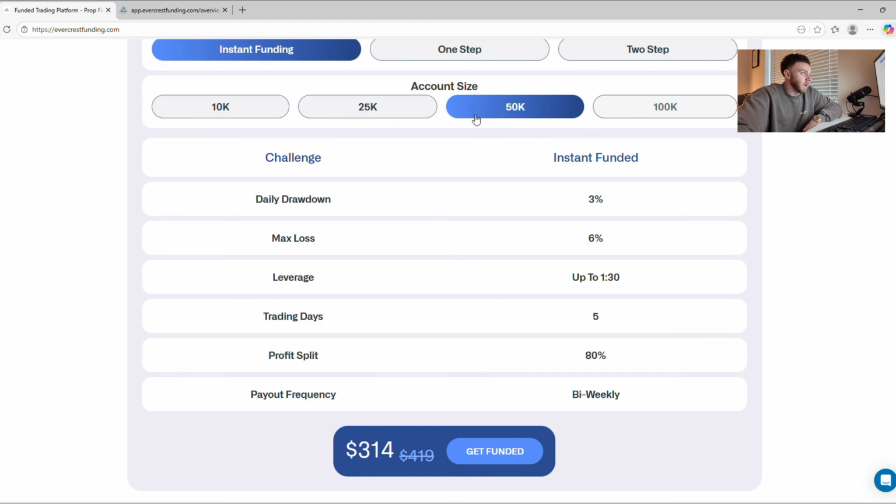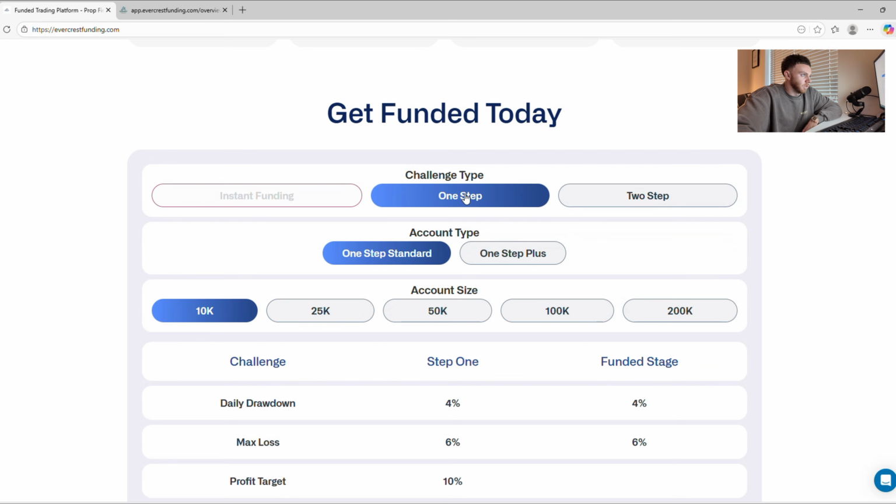Pricing isn't too bad at all, if I do say so. It's actually priced really, really well, especially if they're taking the approach of not using these massive discounts like the 60, 70, 80% off. Like, I think that drags a firm's reputation down straight off the get-go. So look at their one-step challenge.